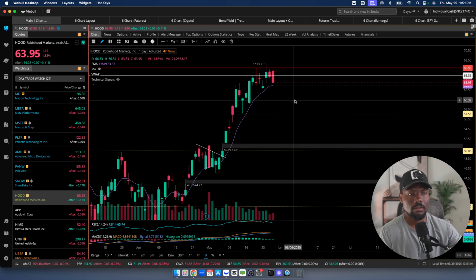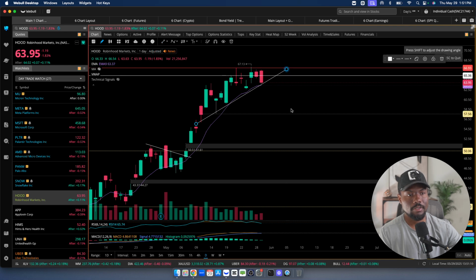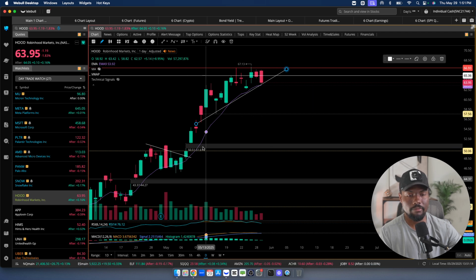All right. So I'll be watching Robinhood. As you can see, it's getting a little bit heavy. I know it still has an upward trend, but if that trend starts to break, then you may want to target that 57, and then targeting 50 if it breaks underneath that 57.